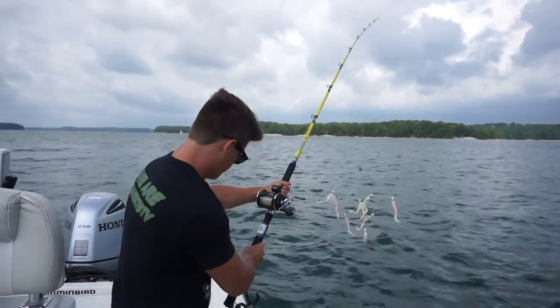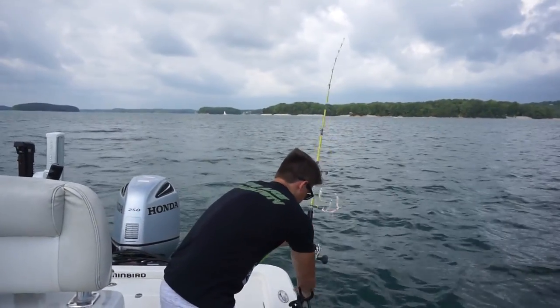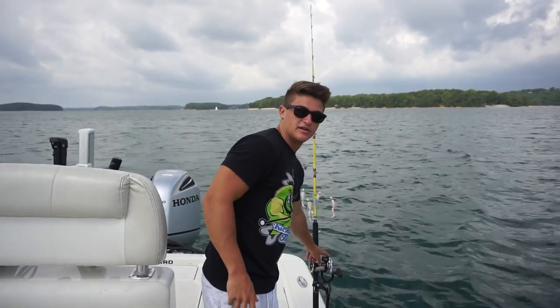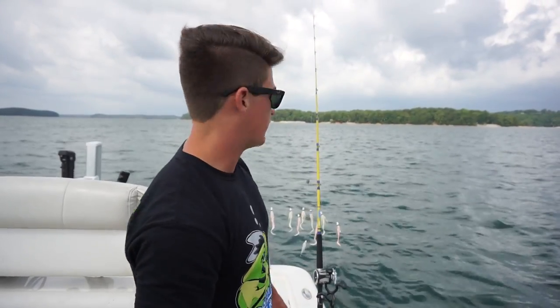And pretty much what we're doing is we are letting this thing go out. We're going at like 3 miles an hour, letting it out about 115 foot. It's got a counter on it so I can tell, and just trolling with it. Like I said, 3 miles an hour, so it's not too fast. Those fish are coming up and eating it. But we're trying to find those big ones. Hopefully we can find some. We can drop that big spoon on them.